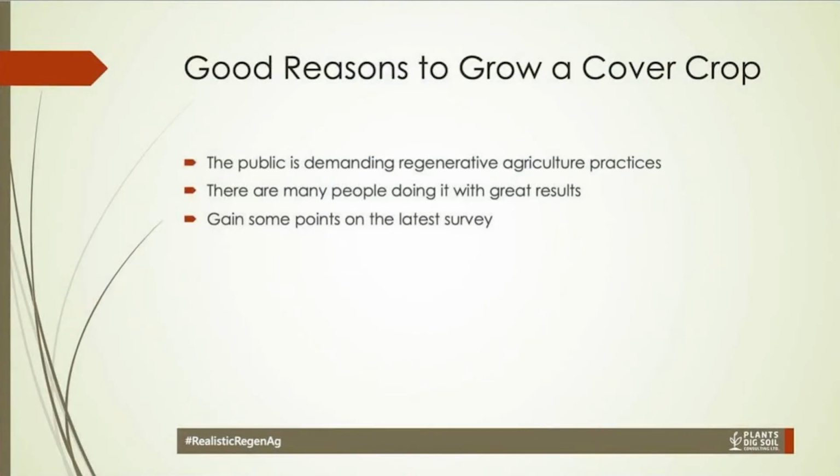The third reason to grow cover crops that I've come up with is to gain some points on the latest survey. In the potato industry, we've seen many of these surveys over the years. Perhaps you've seen some show up in other crops that you grow. Cover crops are widely seen as a good practice by those that develop the surveys, so it may be a good reason to start.